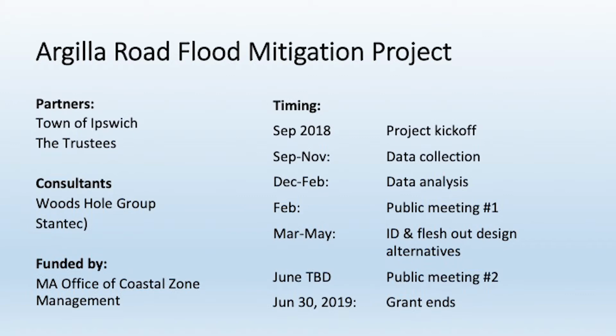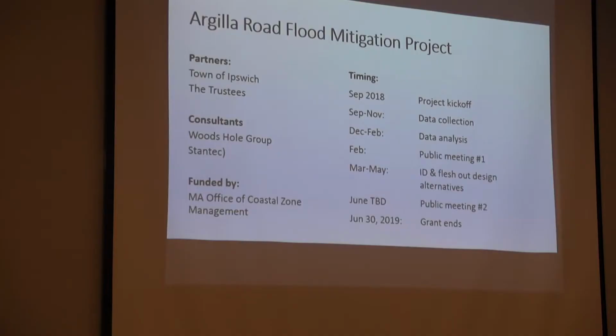We've done some data analysis. This is our first public meeting, and we're really starting deep in the weeds, so to speak, looking at the alternative road designs and the side slopes and hydrodynamic modeling and that kind of work. So we thought it was a good time to have a public meeting to let everyone know what's going on, and then we'll follow this up with a meeting in June where we'll talk about our recommendations going forward.